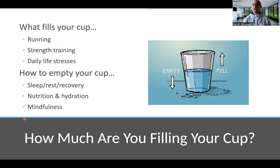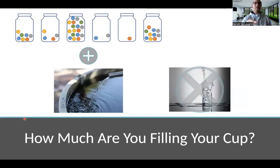So ask yourself, how much are you filling your cup? Are you constantly overflowing it with water? All of these marbles here, we'll call these marbles, right? Marbles in a jar. So you can see these are different people. Person right here, low stress, great nutrition, sleeps 8 to 10 hours a night, right? Able to recover, doesn't have many marbles in that jar. This person works long hours, sleeps 4 to 5 hours a night, poor nutrition. These people need to be treated very differently.